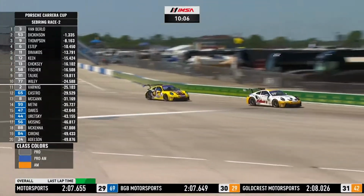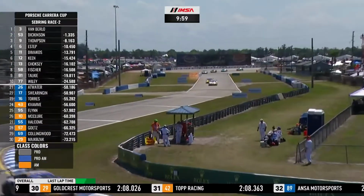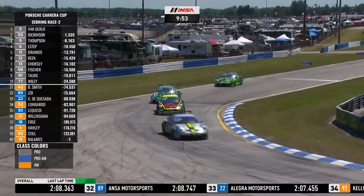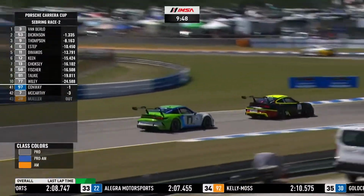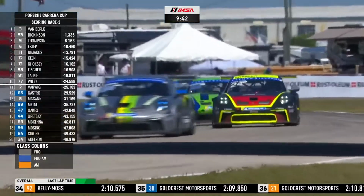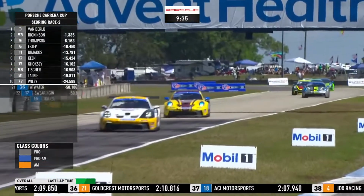McKenna down the inside of Jeff Mosing into turn 1. That is for overall position, and that was nice and easy. Yeah, Jeff's all of a sudden dropped back a bit. Yes, he has. Lost a fair bit of pace. It might be a problem there. We'll keep an eye on the yellow and maroon car, Ortman, to make sure that his lap times stay up.